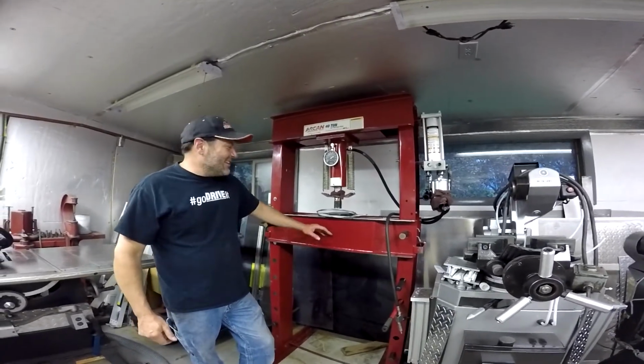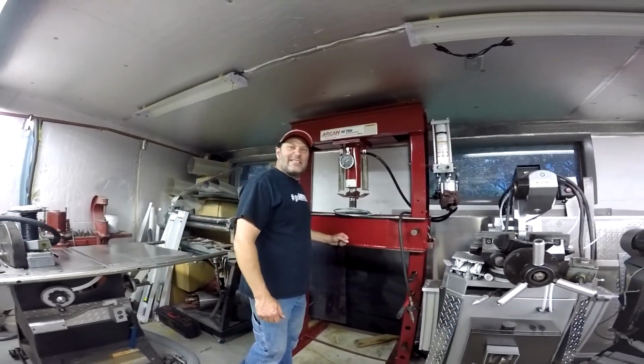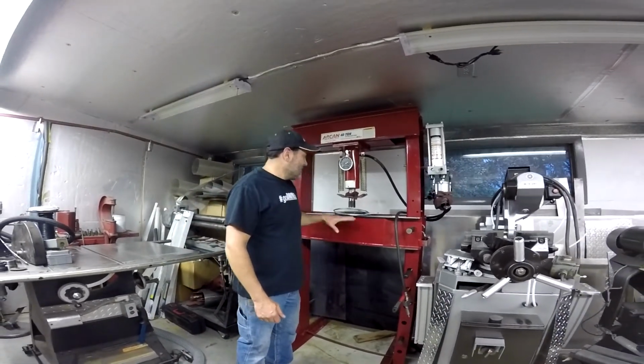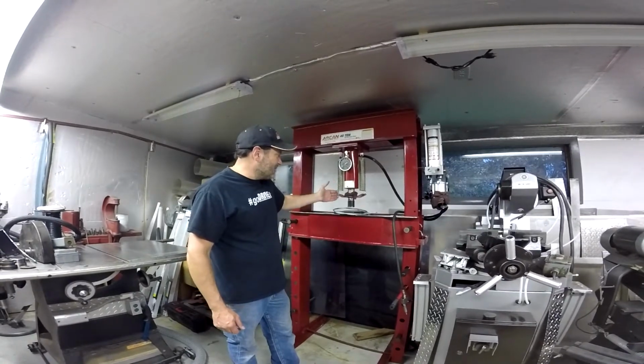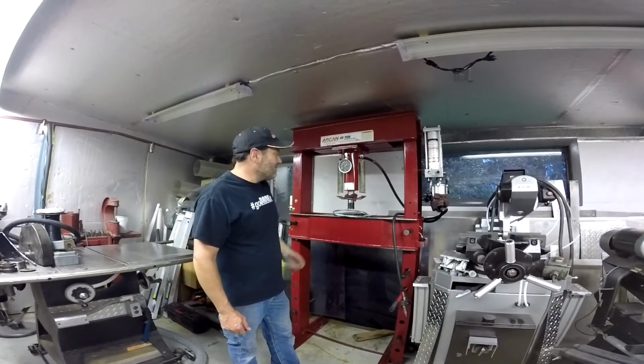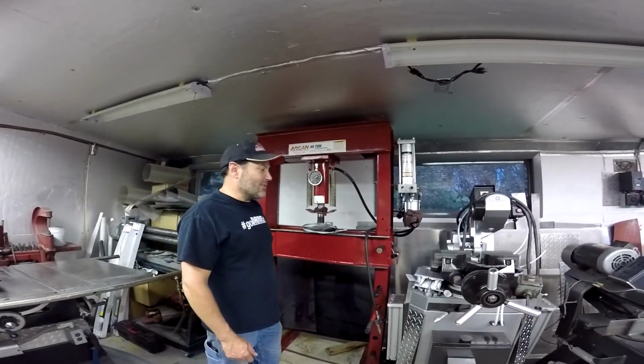Like, you want to get rid of it cheap because you think it's dangerous? Well, I'm going to fix it and make something cool out of it. So we're going to change this thing up and make a whole bunch of other stuff with it. I'm going to make some press brake dies for it, and dimple die punches and stuff like that we're going to do with it as well.